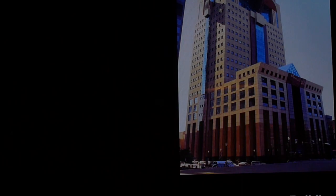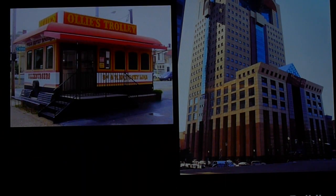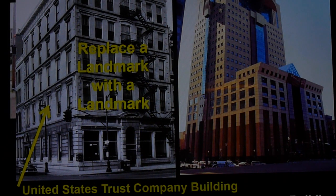Here's the Humana building in downtown. Some of you hopefully have seen that. Do you know what was there prior to the Humana building? An Ollie's Trolley. So golly, we got rid of an Ollie's Trolley for Humana. Actually, prior to Ollie's Trolley, there was this building here, called the United States Trust Company Building. So it was on that site prior to Humana. But I do think that Humana is a very nice quality structure. Even though we lost an ornate historic building, we replaced it with a new landmark, the Humana building. And that's my philosophy. I don't mind losing historic buildings as long as we replace them with a building of equal or better quality.